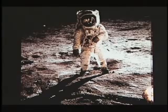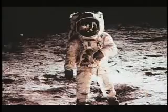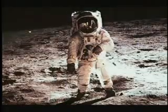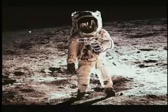We know this is so because we can see what photographers call fall-off in the top left, the top right, and the left foreground. This fall-off effect is the name given to darker areas caused by lighting a subject with a non-uniform source of light, lighting that does not have enough spread, as this false colour version particularly reveals. Secondly, we can see that our old friend the fill-in light has again been used to illuminate the suit detail on Aldrin's right-hand side, the left of the picture.